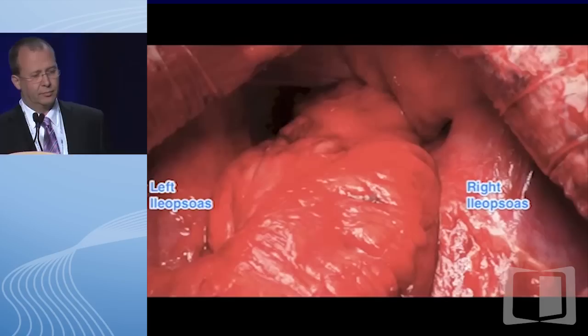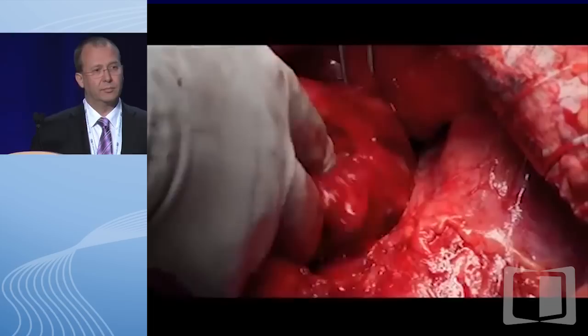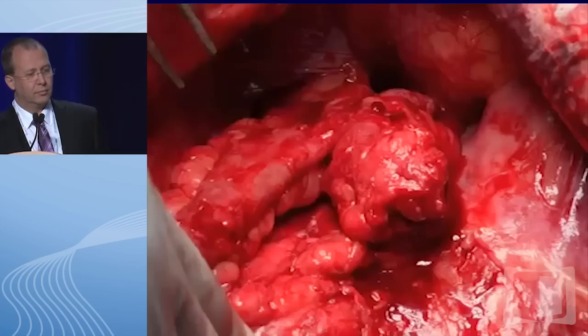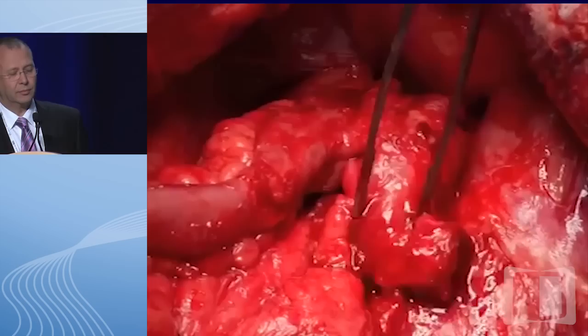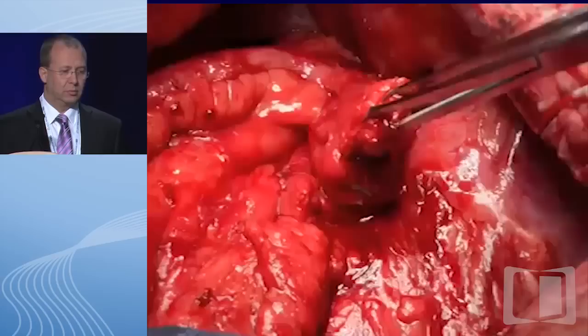The afferent limb here is demonstrated sitting on the right side of the pelvis, and after mobilization, the source of the pelvic sepsis was clear. Here we see the tip of J leak demonstrated using a tonsil. So this was plastered to the bone. And here we see a demonstration of the original pouch configuration with the tip of J firmly adherent to the presacral tissues and the obvious cause of the back pain and pelvic sepsis.